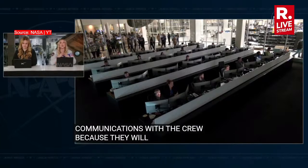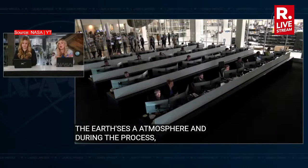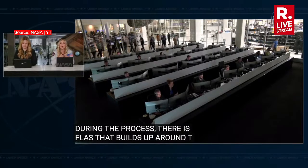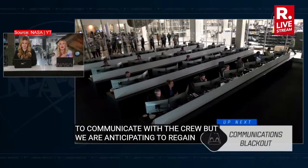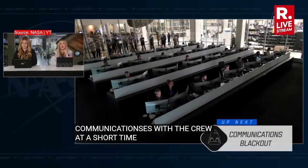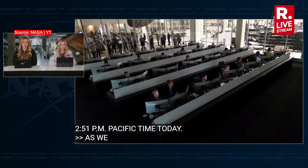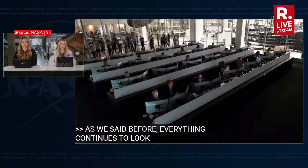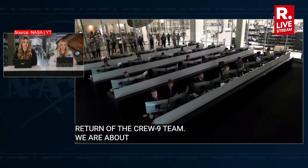And during this process, there is plasma that builds up around that heat shield, so we are not able to communicate with the crew, but we are anticipating to regain communications with the crew a short time from now at 2:51 p.m. Pacific time today. As we said before, everything continues to look good for the return of the Crew 9 team. We are about to go into that period of loss of signal.